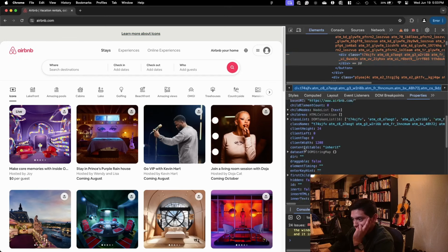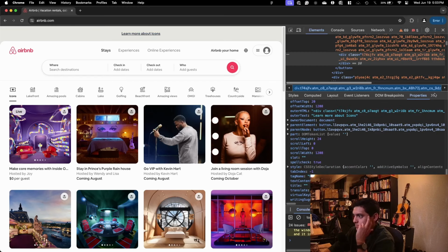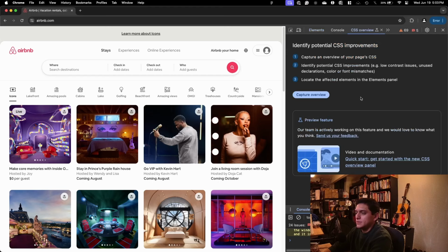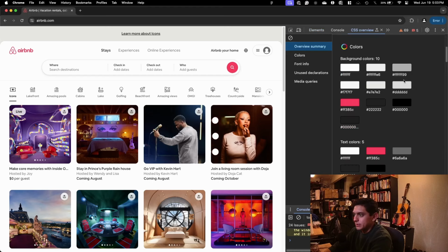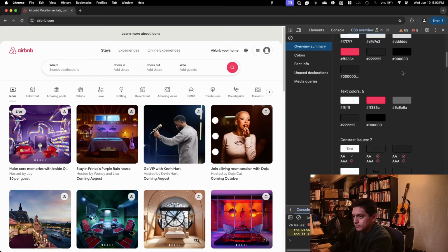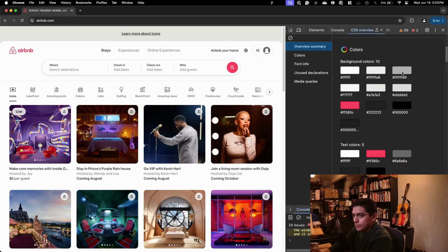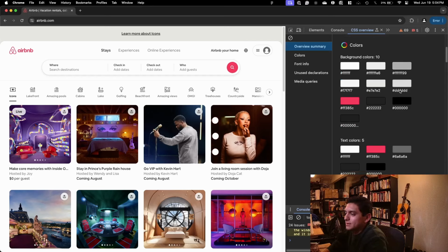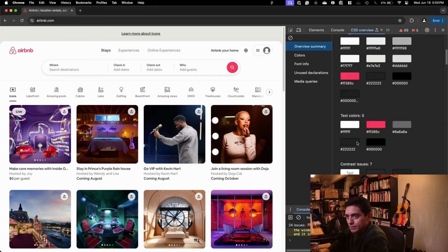Properties. I'm sure there's like more tools. CSS overview, capture overview. Okay, here we go. This one looks more like a... oh, I can't tell. D. What did we have? D. I think it's this one. And then the text, I think, is either this or 6A.